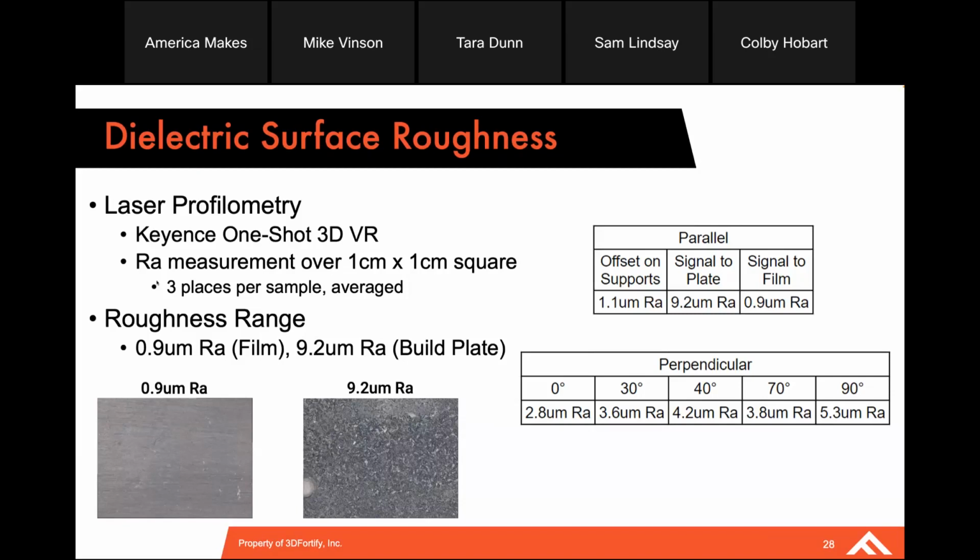So that gave the smoothest possible surface finish coming off the Fortify printer without post-processing, polishing, or anything like that. There was none of that post-processing in this experiment. I had another where the signal was facing the film, but the microstrip slab was suspended on what we call supports.